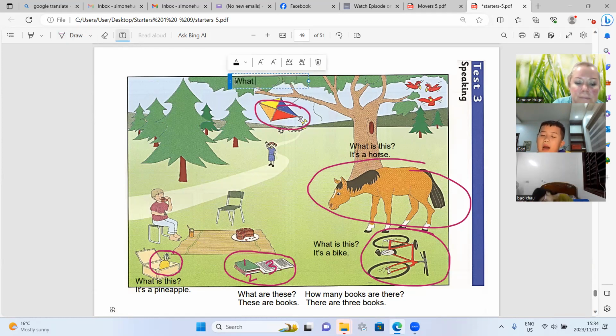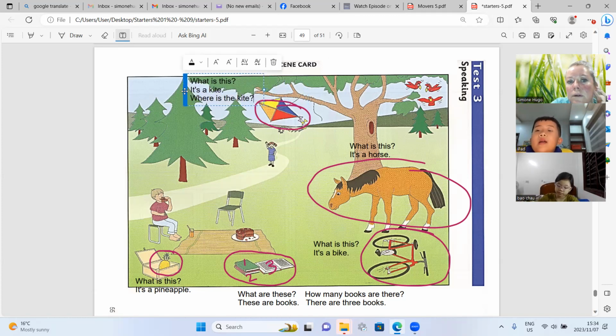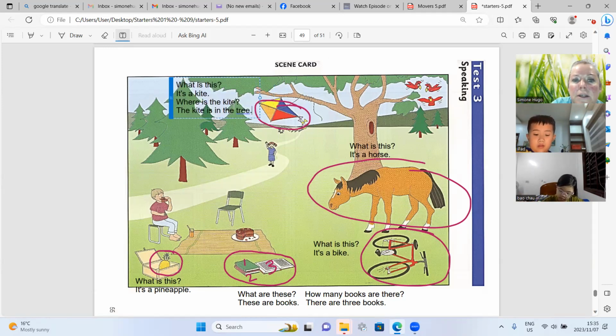Is it a kite? Where is the kite? The kite is next to the tree. The kite is in the tree. It's stuck. Look, it's stuck in the tree. Okay. Bao Chao, what is this boy doing?